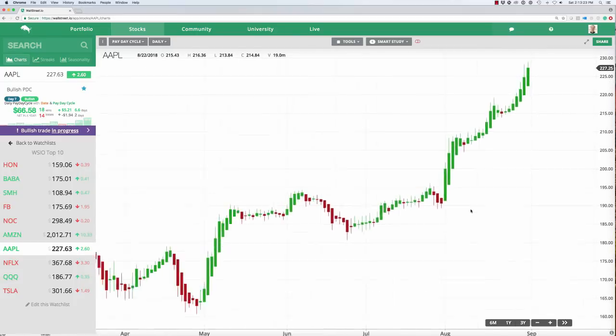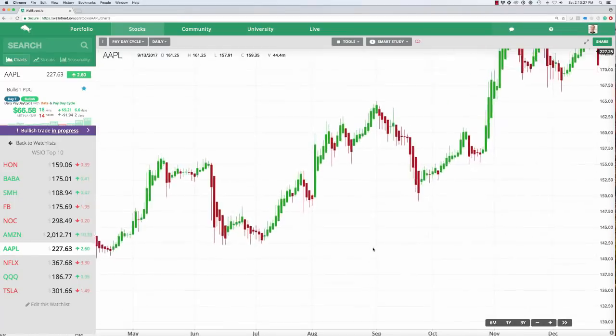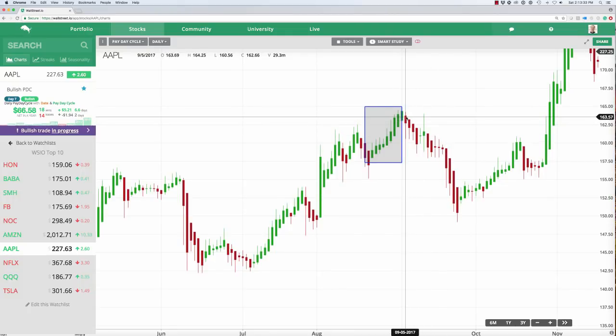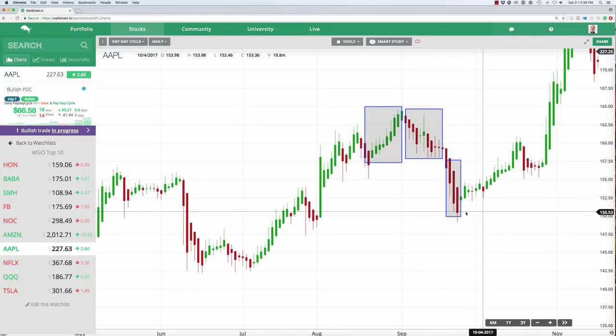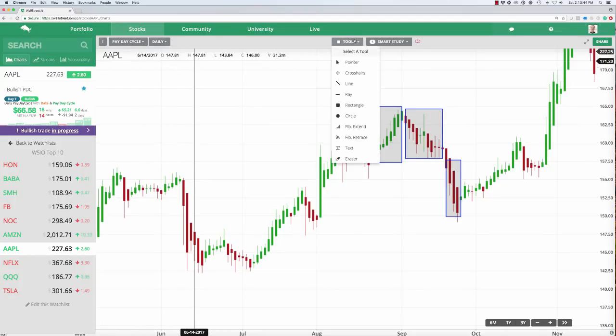Okay, let's take a look and see what the stock did last September. Last September, you can see we had a rally all the way into the beginning of September. On the first trading day of September, we started to sell off, and then we sold off a lot more heading into the end of September. So a little bit of caution here, right? Because normally September is a little soft.